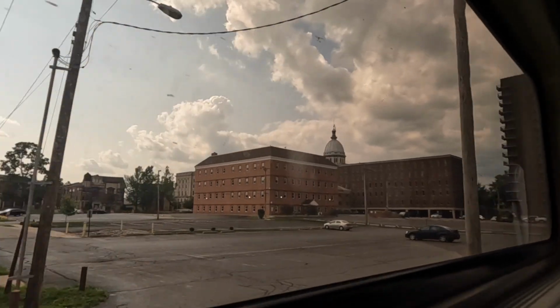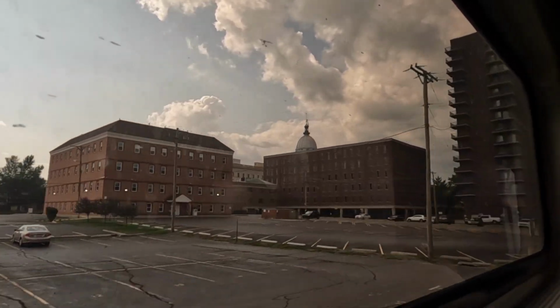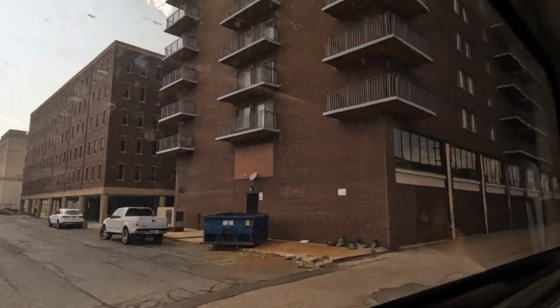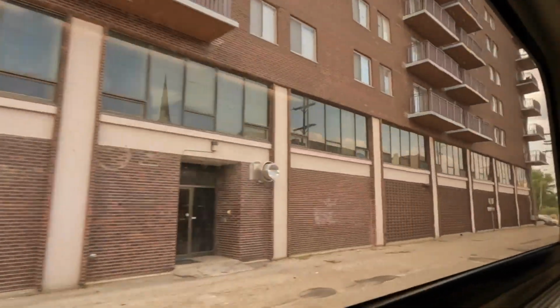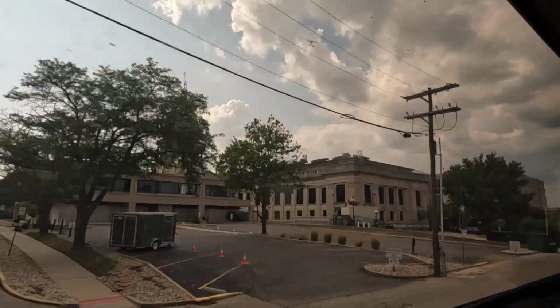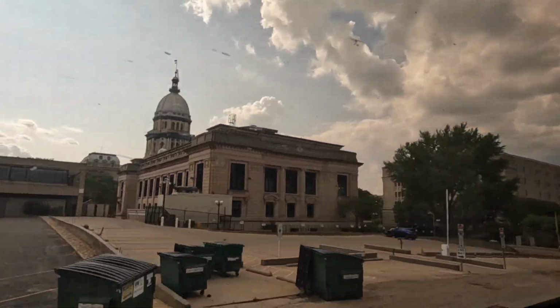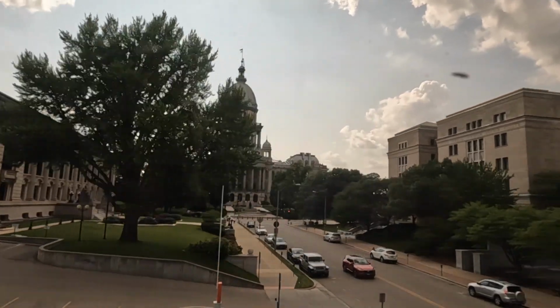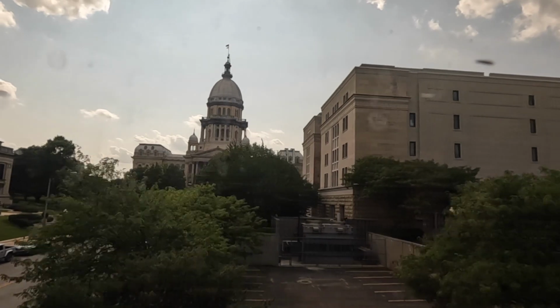Illinois State Capitol building. Probably the most interesting thing along the route in Illinois would have to be the state capitol in Springfield. Man, that's an impressive building. You pass right by it when you're on the train. It goes right over the street that leads right to it.